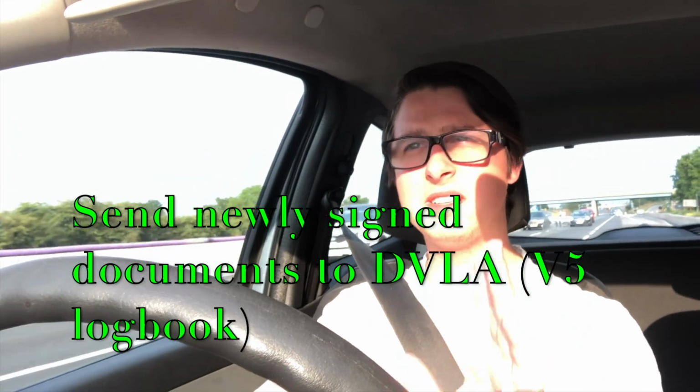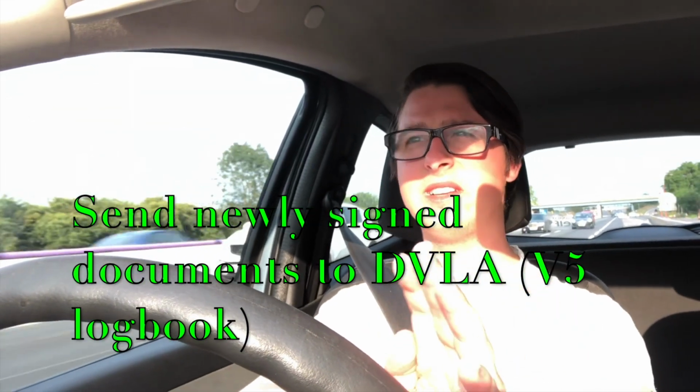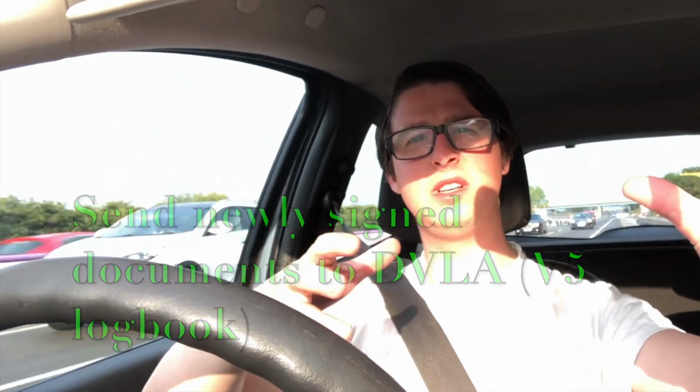And then once you've agreed on the price, you may want to haggle it down or haggle it up, depending on whether you're the buyer or the seller. You've got to think about, well, you're going to have to send your documentation over to the DVLA, so you get it signed, the person buying or selling has to get it signed. It goes over to the DVLA and then it comes back. And you're also going to want to tax it, insure it, and all that kind of stuff.